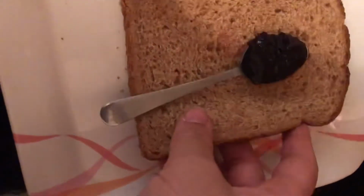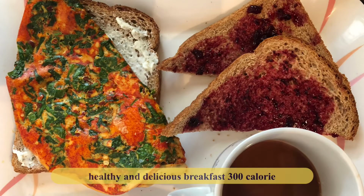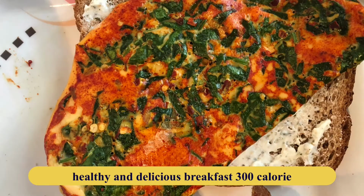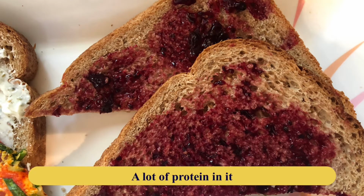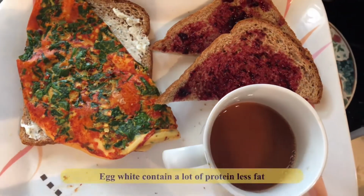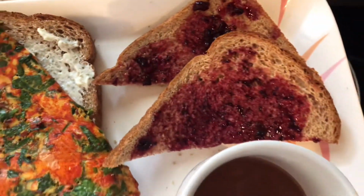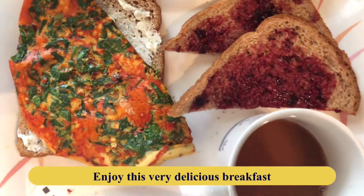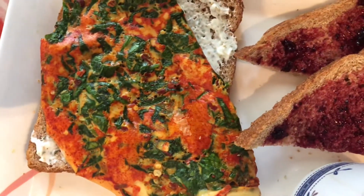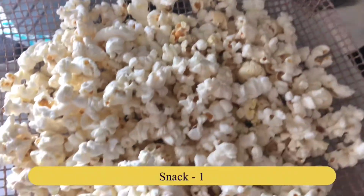On the other side, also take one more slice, because it's your main meal, so you have to take 300 calories. Just spread it and enjoy your breakfast with oat milk tea or coconut milk tea. Make sure you're not taking the egg yolk because it contains a lot of calories, egg white only. So enjoy your breakfast. Now if after some hours you feel hungry, it's snack time. You can take popcorn.